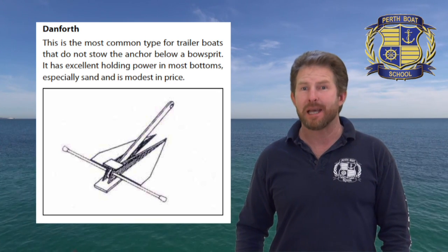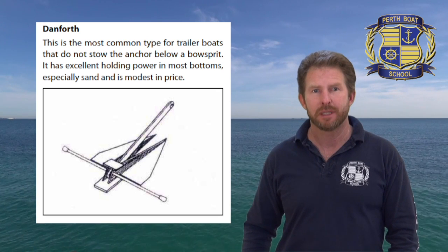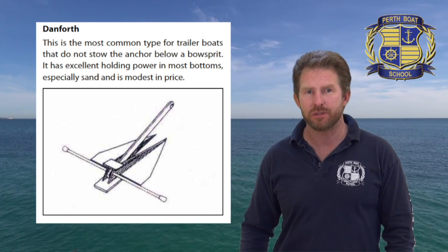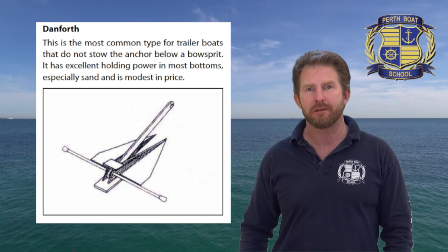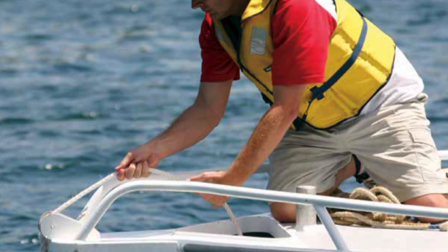Because we always anchor in sand, we need to know that the most common sand anchor is the Danforth. It's best in sand and it's easy to store flat. Remember that, Danforth. When using an anchor, always lower the anchor slowly while you move the boat backwards. Don't just chuck it over the side, or you could end up with the anchor tangled up in its chain or rope.